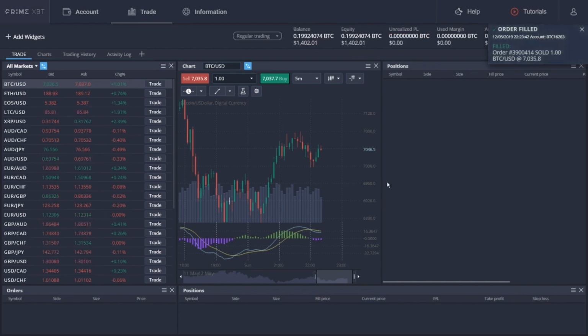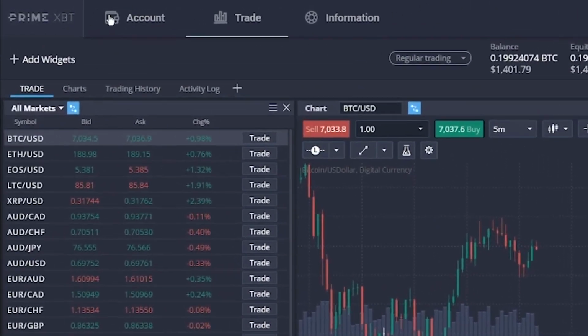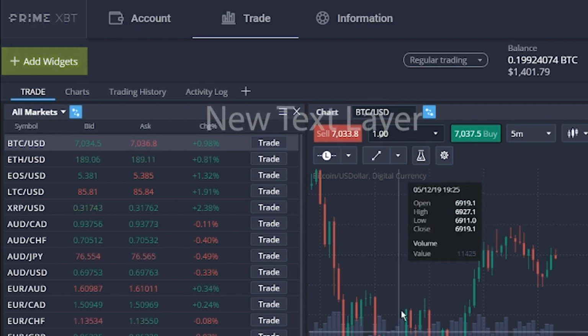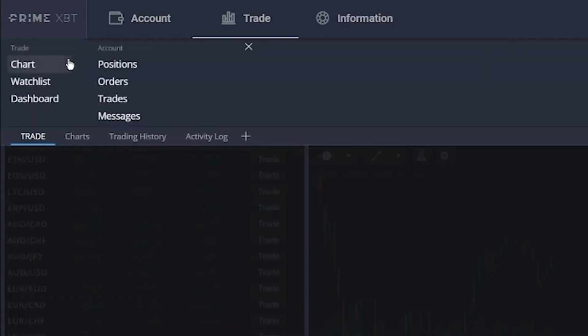Let's see some more cool options like trading customization. By customizing widgets and your platform layout, you can create a workspace that meets your needs. This is done by using the Add Widget button. The platform has provided the option to add a range of different widgets for trades.